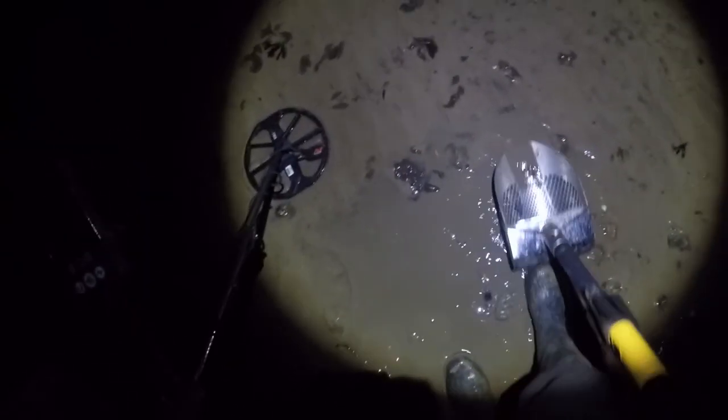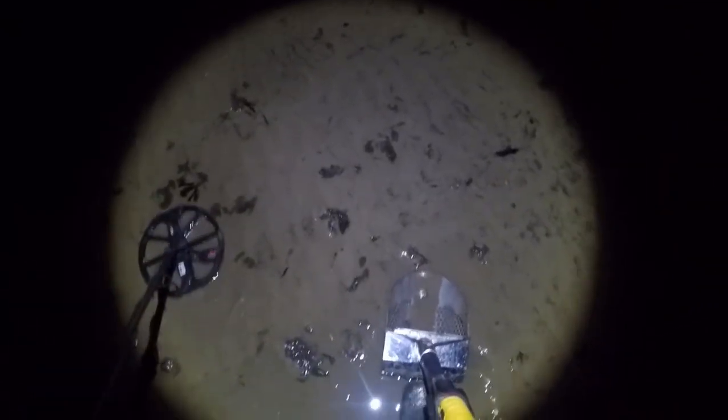First worthy signal, coin signal. I've had a few bottle caps and bits and pieces, but I've just switched onto the Equinox 800. I've just switched the F2 update, so bottle caps will start coming through. But first coin, right on the end of the scoop there, and it is a trusty old 20p.